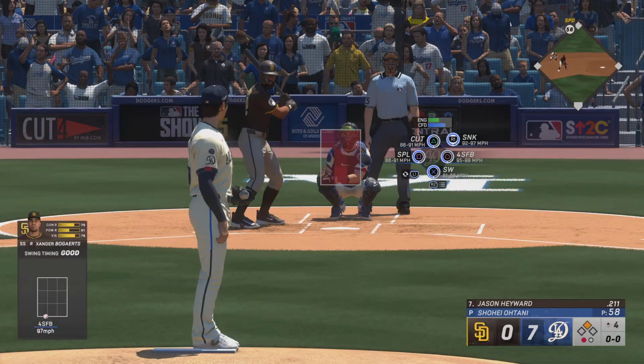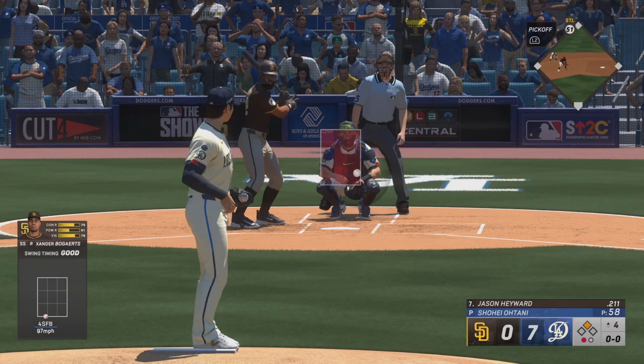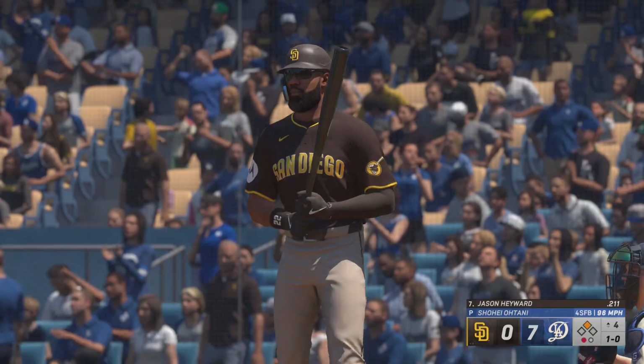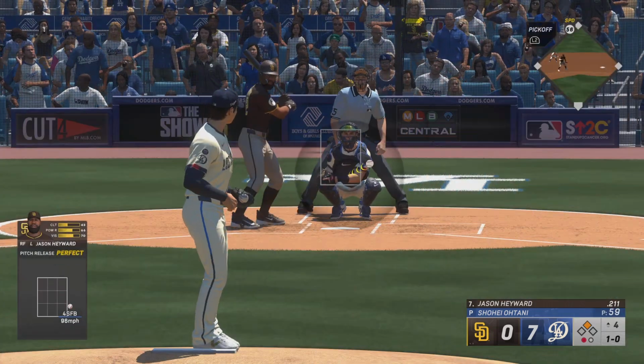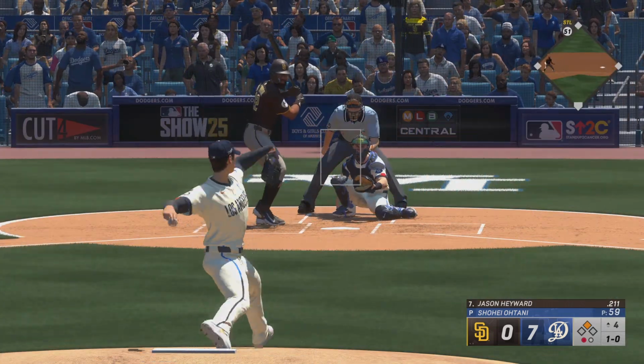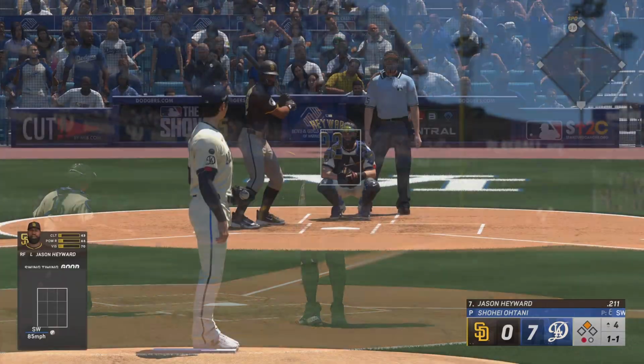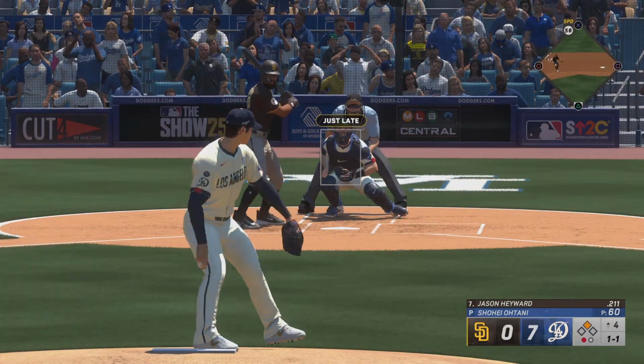I'll tell you, when you smoke a line drive into the gap like that, sure, home runs are king, but I feel like nothing makes you feel like a true professional hitter more than a bolt the other way. Could be a chance here for them to start clawing back into this ball game. Runner at second here, one gone.